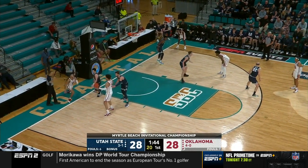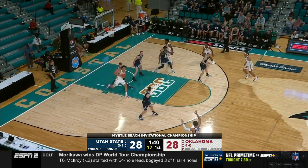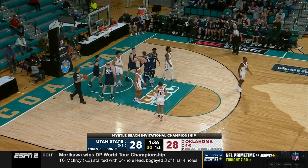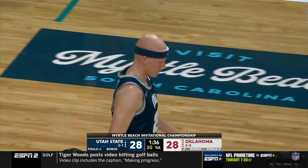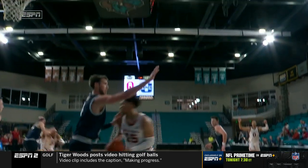But that's all effort by 22 and White. Yeah, he's got that football build. You were right on earlier when you said the football background, and Baylor offered him when he was a freshman in high school, decided to focus on basketball. That's actually going to be a loose ball foul on Oklahoma, and that's the 8th team foul, so 1-and-1 coming.